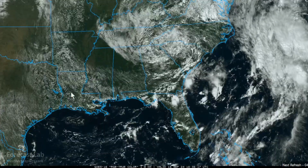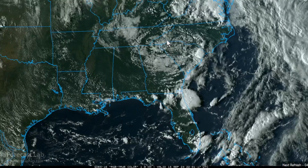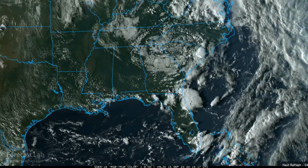We take a look at the southeastern U.S., and we do see some evidence of that upper level low. Looks like the center of the circulation is over northwestern South Carolina, and we get that spiral appearance in the upper level cloud field. That vortex center will correspond to the cold pocket, which is actually displaced a little bit further to the north. Looking across Florida, we've got that stationary front through the northern part of the state, producing some showers and storms there.